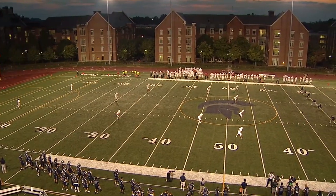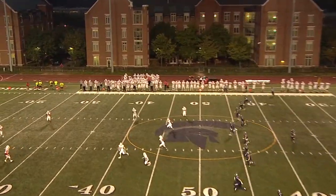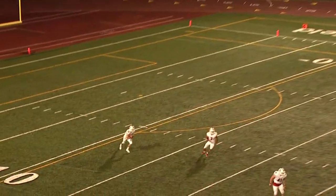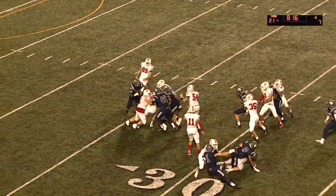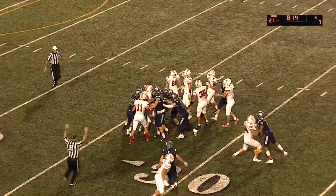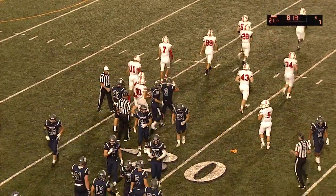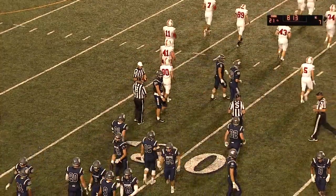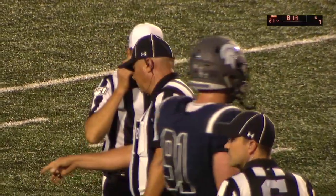Case makes it a 2-score game with a Chase Whitty touchdown. 21-7 Spartans after the 35-yard strike from Drew Saxton. And now the stop made by Travis Johnston on the return. Got a flag on the play. I assume it's going to be some type of holding, block in the back.